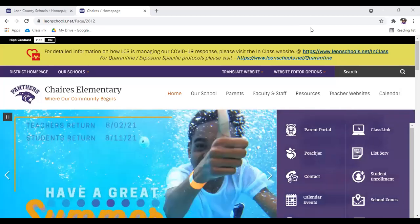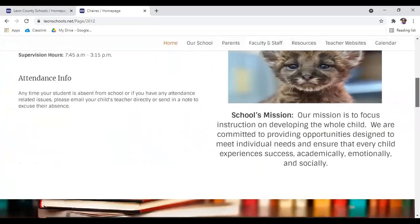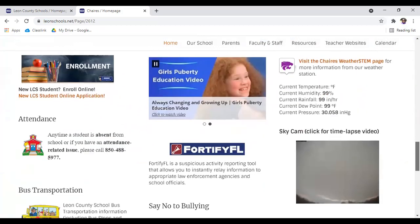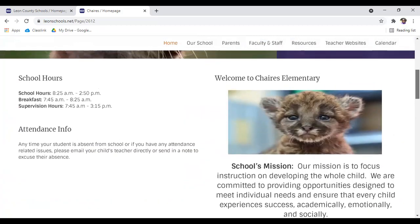Here we are on the Chairs Elementary School website. If you haven't yet, please check it out. There is a wealth of information for you about our staff, about resources, calendars, upcoming events, things going on with the district as a whole. It has wonderful information for you.